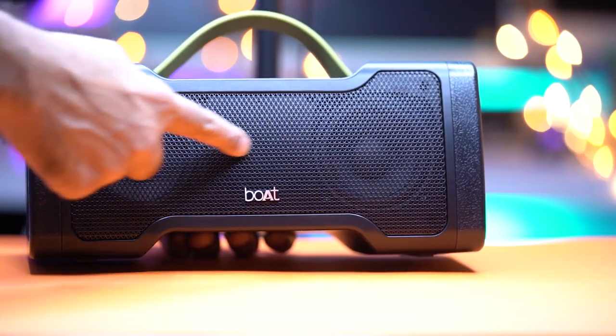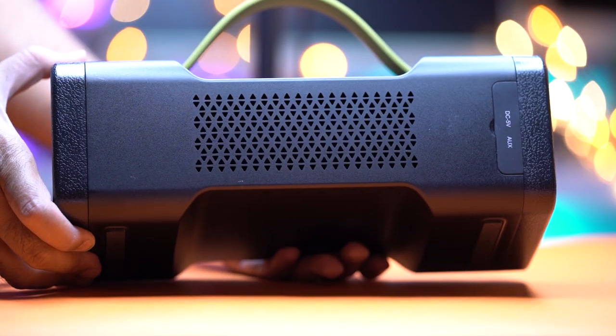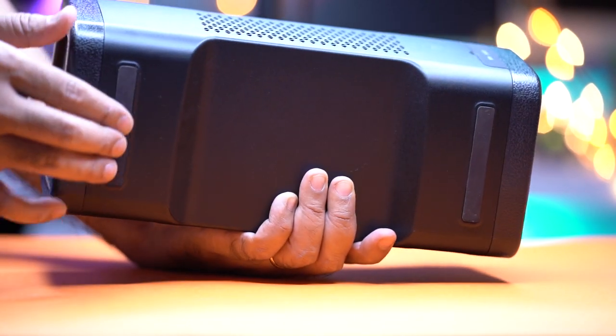It's got a 14 watt RMS speaker. So it's got two driver units in the front, so 7 watts each. Total 14 watts of raw sheer power. At the back, you have your passive bass radiator, and it's one of the best bass radiators in a Bluetooth speaker that I've reviewed thus far.